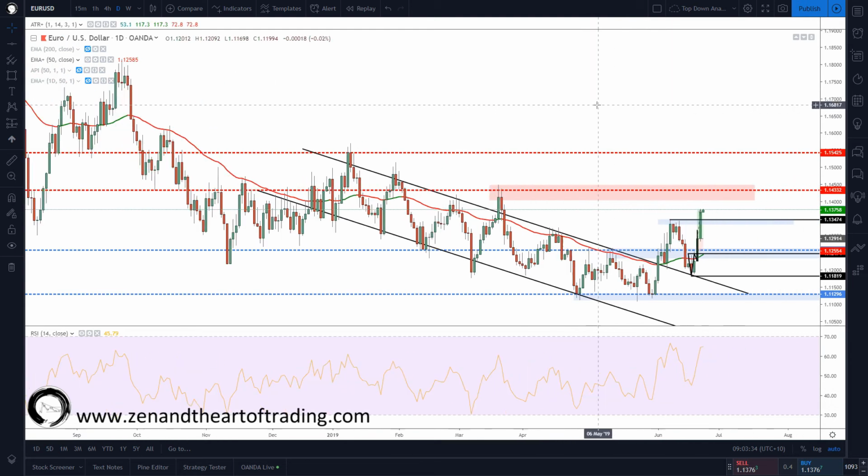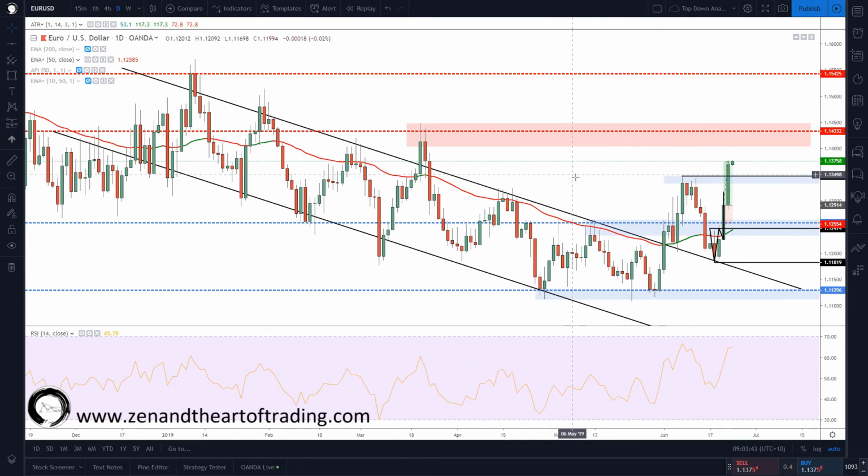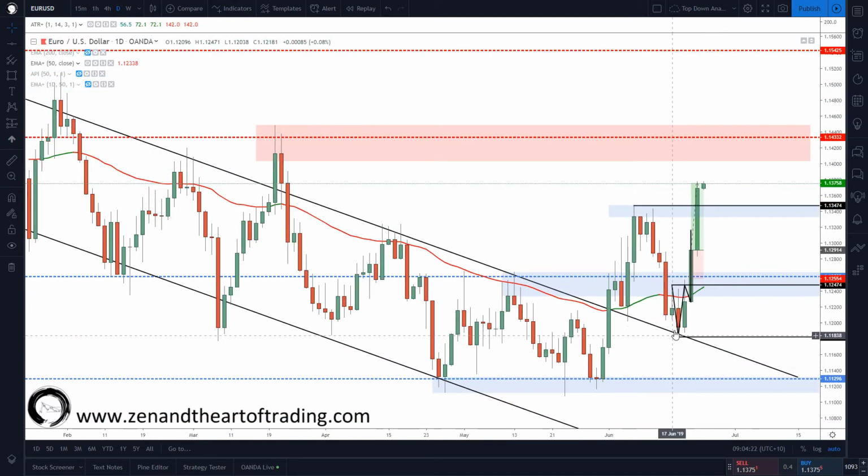And I'm not expecting price to get up there, but I wasn't expecting price to get up here either. So you never know. We'll see what happens the next few weeks. I'll trade what I see, not what I think, and I'll update you guys on how that goes. Until we break this low here, I'm bullish.